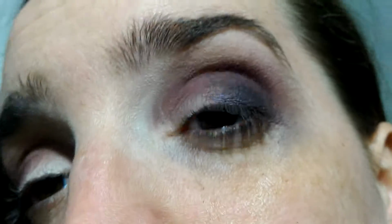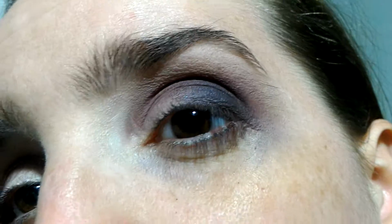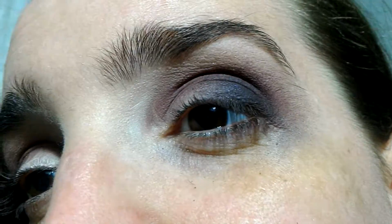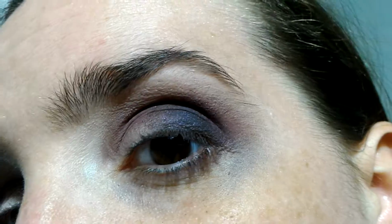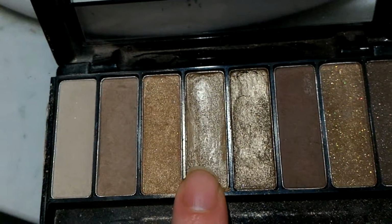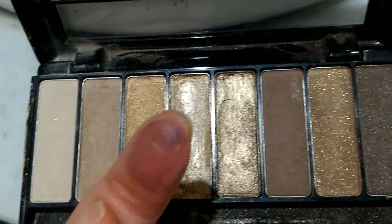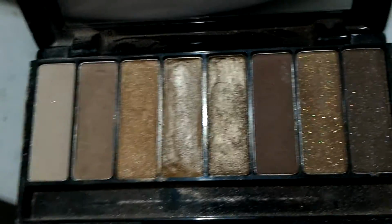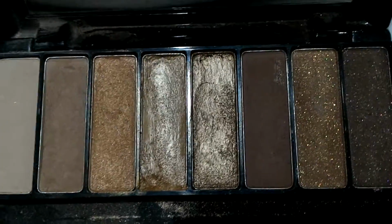And now I will just pick, you can see, I just pick another shade that is a gold shade, and I will put it with my fingers so to have better, more payoff. So yes, from this eyeshadow palette, from this one, I will pick this gold with my finger. Well, this is the last eyeshadow palette. So with my finger, I will place it, I will just use my small one and place it in the half of the lid.